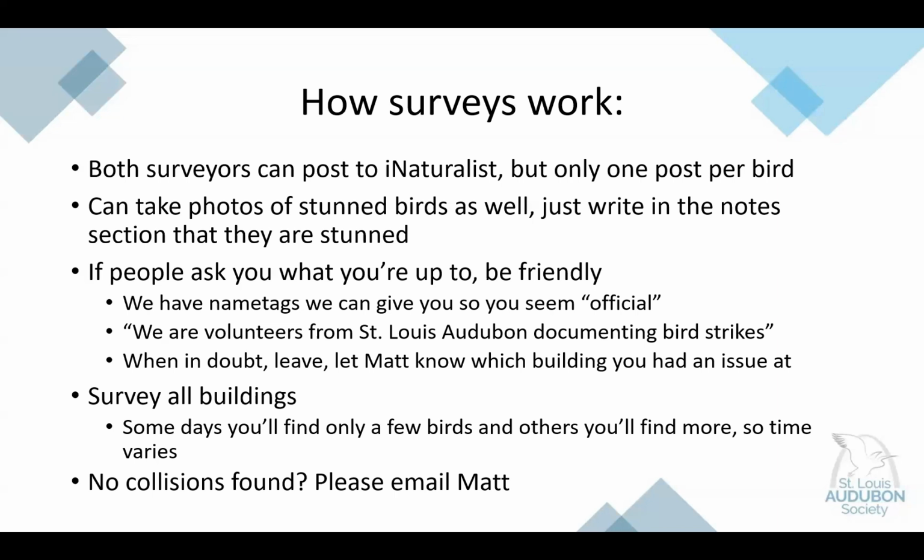Like I said, this is very rare, but I want to make sure that everyone's safe out there, and that's really our utmost priority. So is your safety. So, if in doubt, go ahead and just go about your way, and it won't be the end of the world if we miss logging a collision.